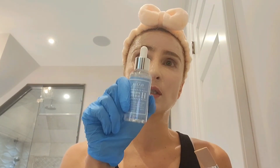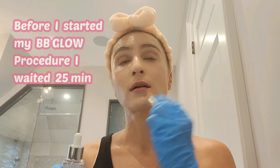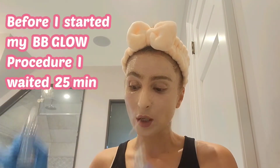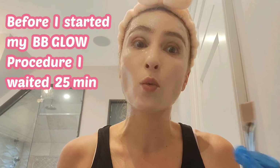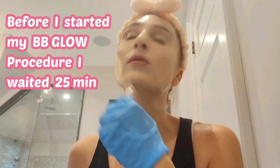And sometimes I use this as well for my lips, but normally I use other stuff. Today I just did this because I did microneedling before. I already needled it and I did it deeper. And with BB Glow, you don't have to go deep. So I waited a little bit, and then I did BB Glow, and then I didn't do anything because I think I already created these channels and I don't want them to be so deep. So let's see what happens tomorrow.